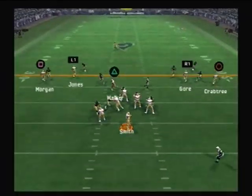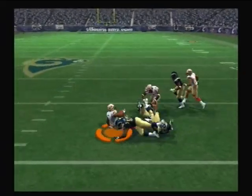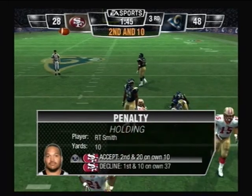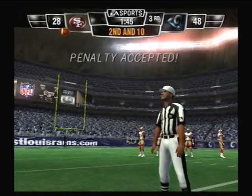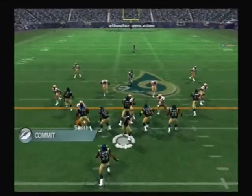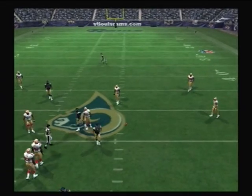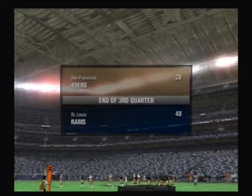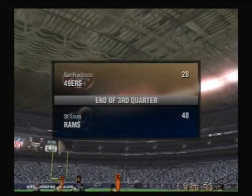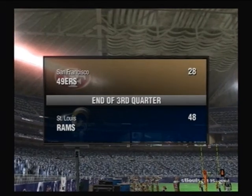Drops back. It's completed. He is hit hard on the play. Looked like the ref is going to call this one back. They'll face third down again here. Falls incomplete. And we might start to see some backups come in as they have this one well in hand. The St. Louis Rams, 48. The 49ers, 28.